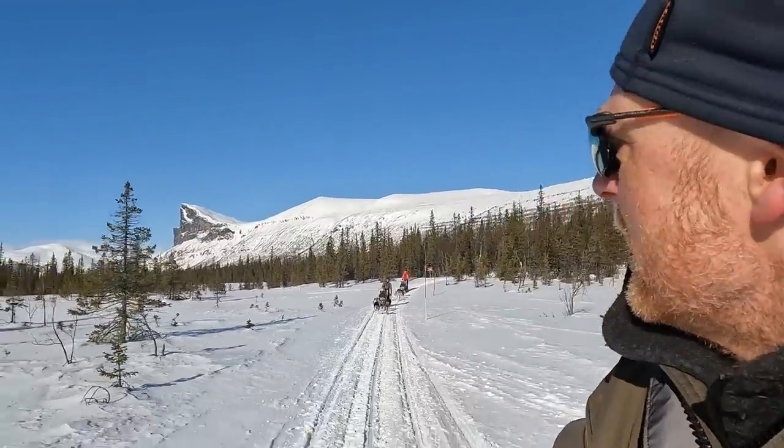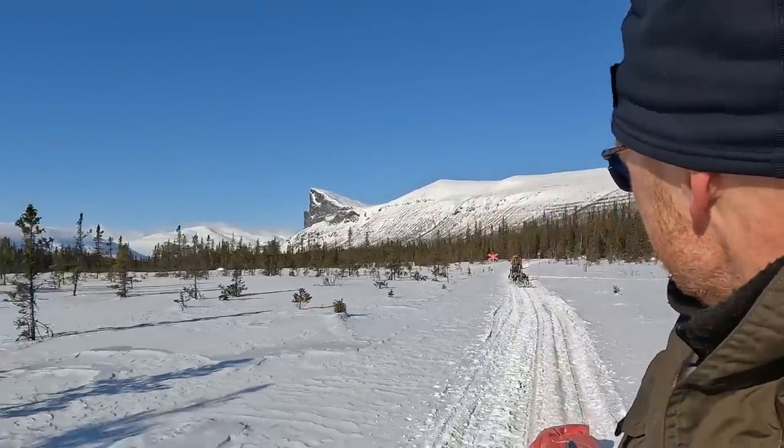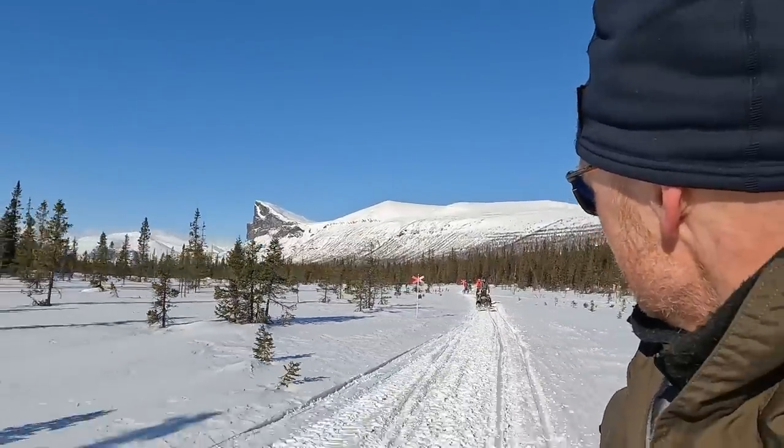So beautiful. Skerfe, Chakali, and the gate to Sarek behind us. And now we're still crossing the Lidauer again. Everybody's behind. It looks fine. Yes.